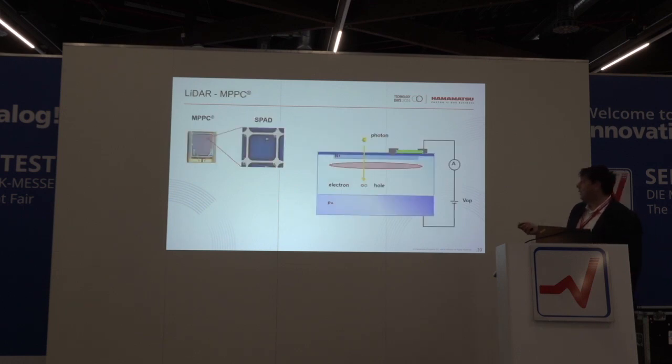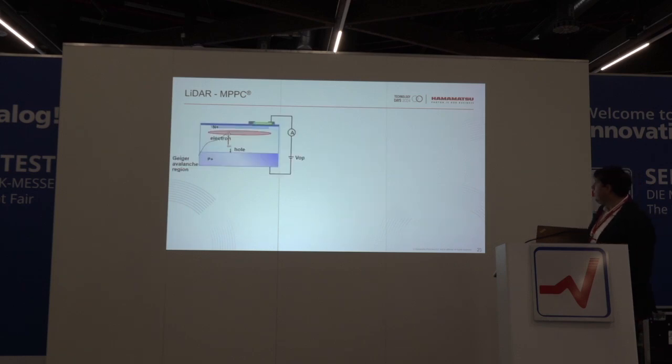Let's go to the MPPC. As I mentioned before, the MPPC is basically made by an array of SPAD. And here I want to show what happens when one photon is detected by one single SPAD. Very quickly, we have the photoelectric effect, so the electron-hole pair is created inside the detector.